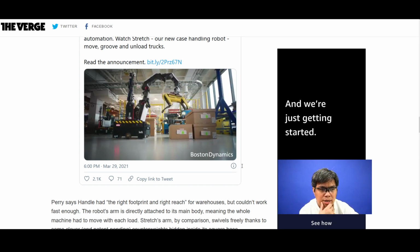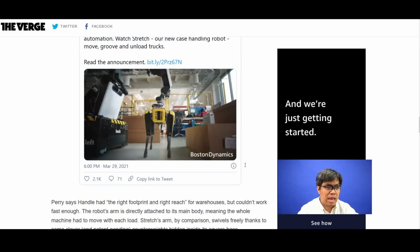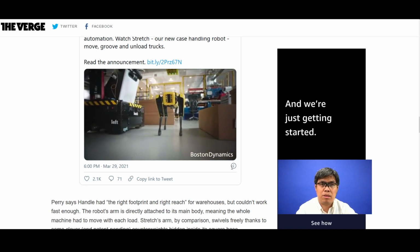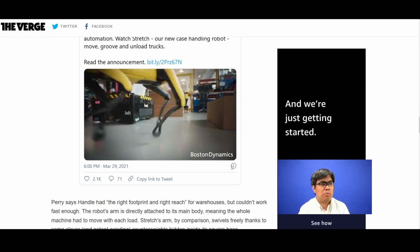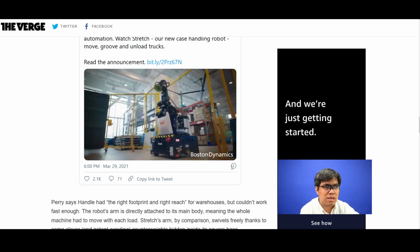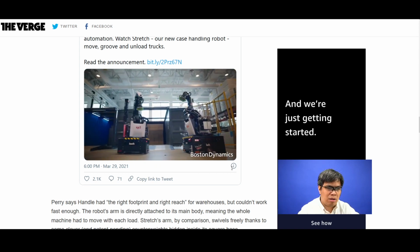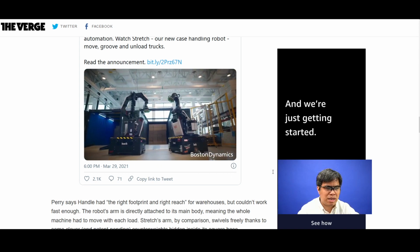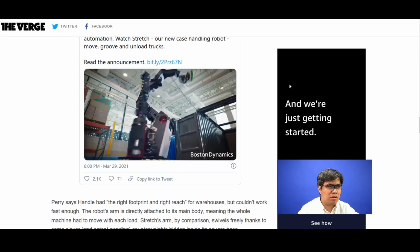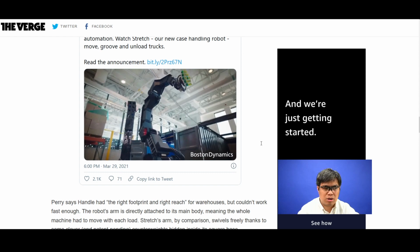And you can see here, as mentioned, around 80% of the world's warehouses don't have any automation equipment of any sort. So obviously this is a big opportunity, not just for Boston Dynamics, but for any company trying to capitalize on the boom in demand for warehouses. Now, it doesn't mention what the price tag is, but it makes a compelling case for what the future holds in store for us.